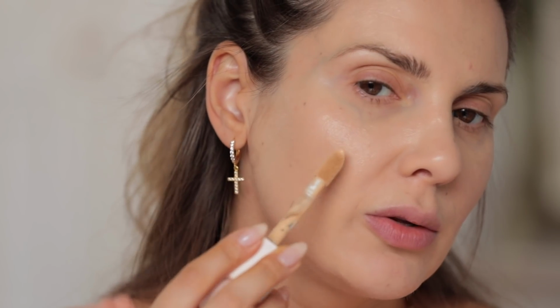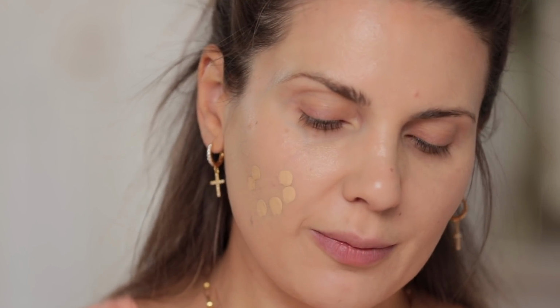You know what? Let's apply a second layer with a damp beauty blender. So just to see. Put a few drops right here.